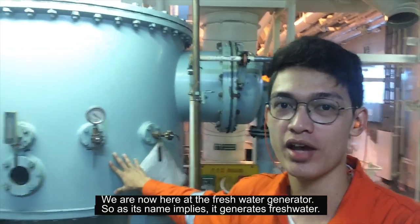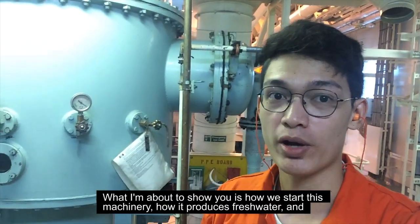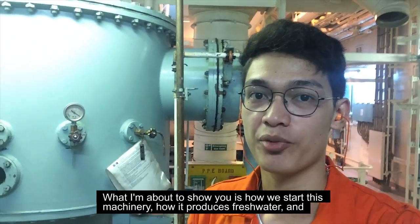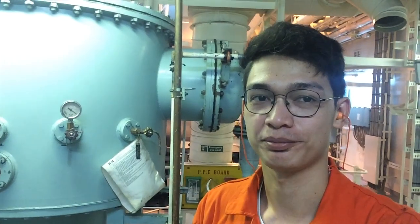The freshwater generator, as its name implies, generates fresh water. So what I'm about to show you is how we start this machinery and how it produces fresh water, and what is the principle behind its water producing ability.